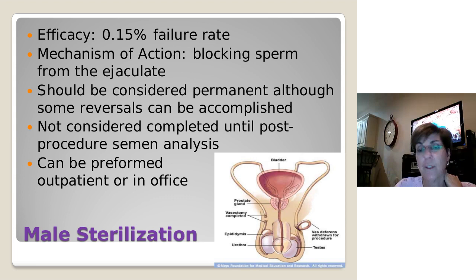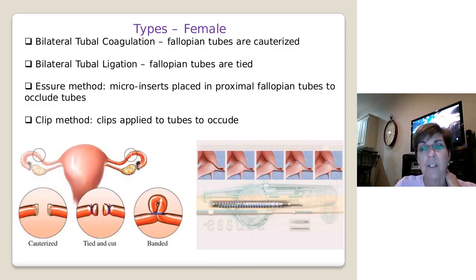0.15% failure rate, so it is very effective. Obviously, it blocks sperm from entering the ejaculate. It should be considered permanent, although reversals can be done. You don't want them going into it thinking that it's going to be reversed. It's not considered completed until they have a post-procedure semen analysis, which shows no sperm, and it can usually be done in the office or outpatient center.